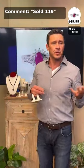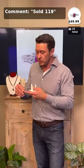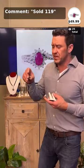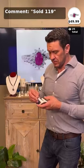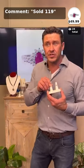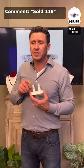It's a 1.10 carat total weight, with white zircons. These are all genuine gemstones, genuine premium ruby there. $49.99. And we have it available in sizes 5 through 10, which suggests that these are the first time they're being shown. If they're all available in every size, that means these aren't going to last. 60 points just on that center stone. Wow. So 60 points just on the center stone.